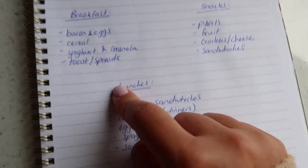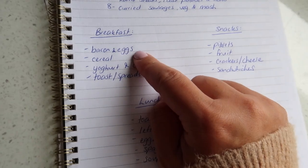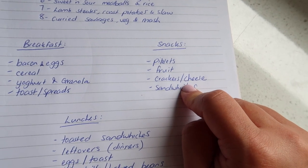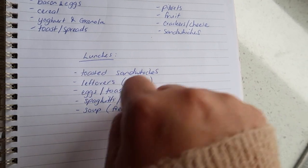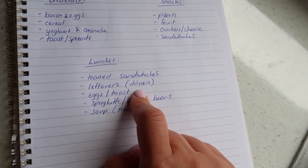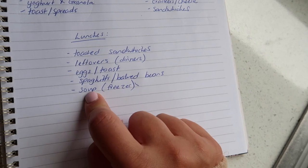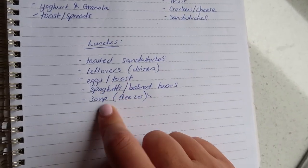And then I just put down ideas for breakfast, snacks and lunches as well. I've just got bacon, eggs, cereal, yogurt and granola, toast and spreads, snacks, pikelets, fruit, crackers and cheese, sandwiches, and then some ideas for lunches. Toasted sandwiches, leftovers if there's any in the fridge from dinner the night before. Eggs on toast, spaghetti or baked beans on toast, which is another thing I've got in the pantry that I want to use up. And then we've got homemade soup in the freezer that I also want to use up. So that'll be a good idea for lunches as well.